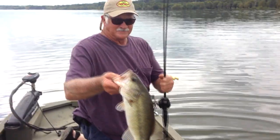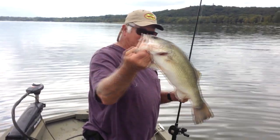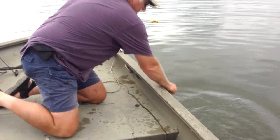All of their fish, as well as he said most of the anglers they talked to, were catching their fish on biffle bugs, on 11/16 ounce hardheads, fishing main lake points. Best colors were Bama bug and also the dark watermelon variations that Gene Rue has in that biffle bug.